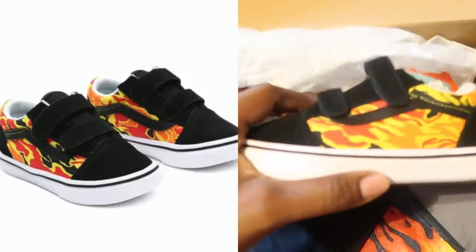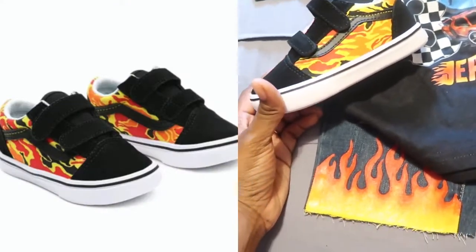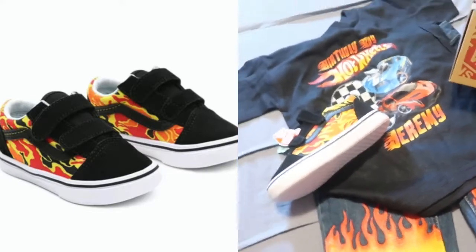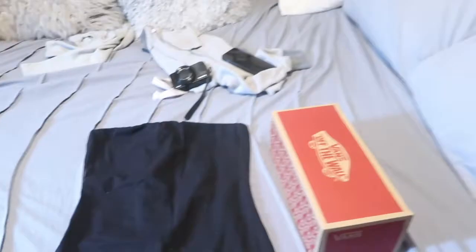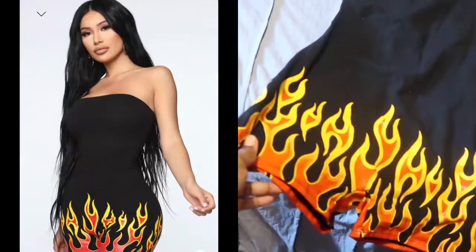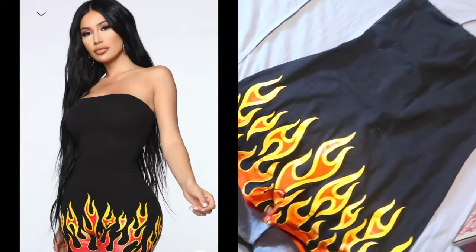These are camo fire flame looking Vans, so everything is gonna match perfectly. I am so excited because this outfit is just so cute, you guys. I definitely did go on Fashion Nova, and I definitely found this romper. You know how long I've been seeing this romper? Forever. But I was like, I would never buy this because there's no reason for me to buy it.